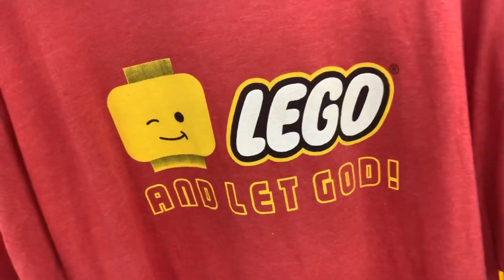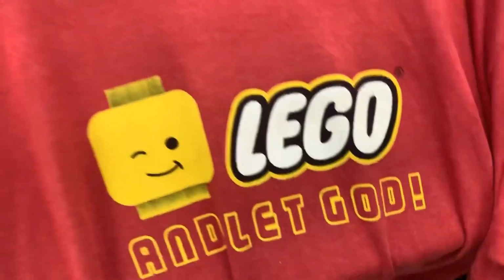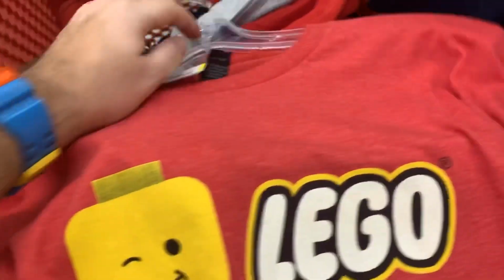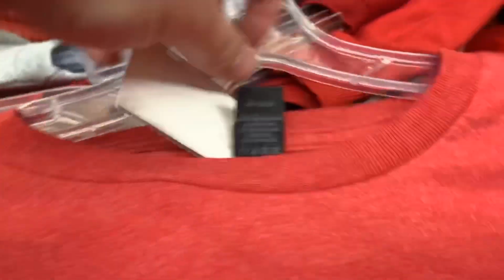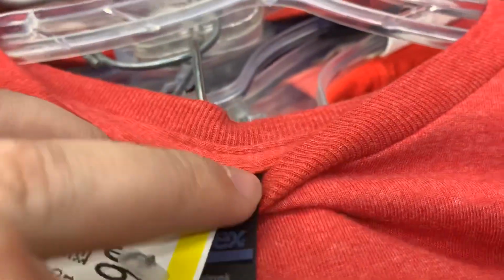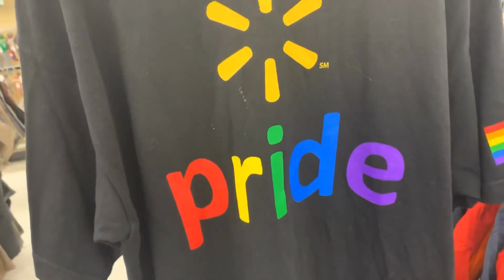Sorry, what? Lego and Let God? I mean, it's got the Lego brand, but what the heck? I forgot the tag on this. Yeah, I don't know what this is about. Very interesting use of the Lego brand. Kind of an interesting tee.